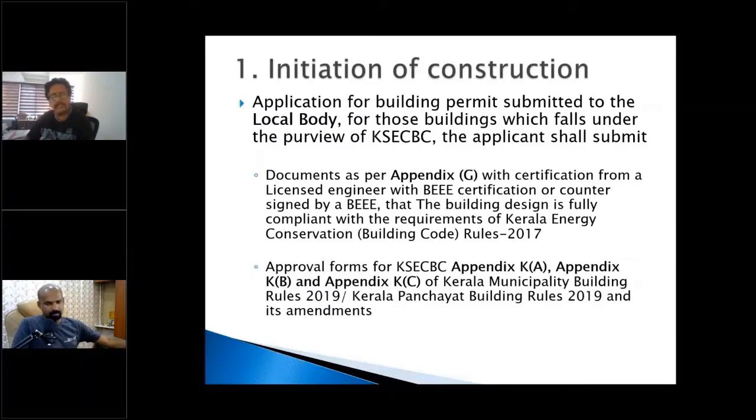Good afternoon, everyone. This is Thompson from EMC. We can understand that the LSGD departments are not well versed with the KSCBC rules and KMBR and KPBR. So what we have done is we have already sent letters to LSGD, the Urban Affairs Department, and the Director of Panchayats, and we have also prepared an ECBC poster on the procedure to be followed while doing a construction. All that has been prepared, and it will be sent this week. So we are sending letters, posters, and a procedure for the KSCBC compliance to every panchayat, municipality, and corporation, almost 1,040 of them.